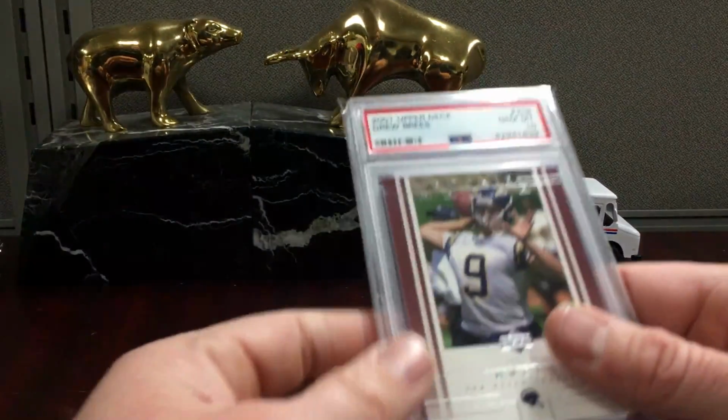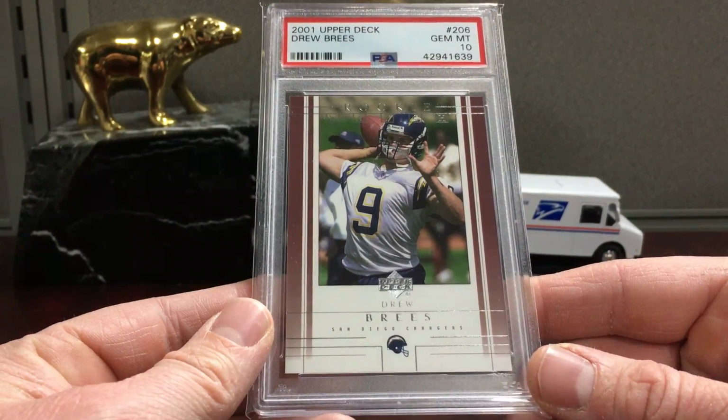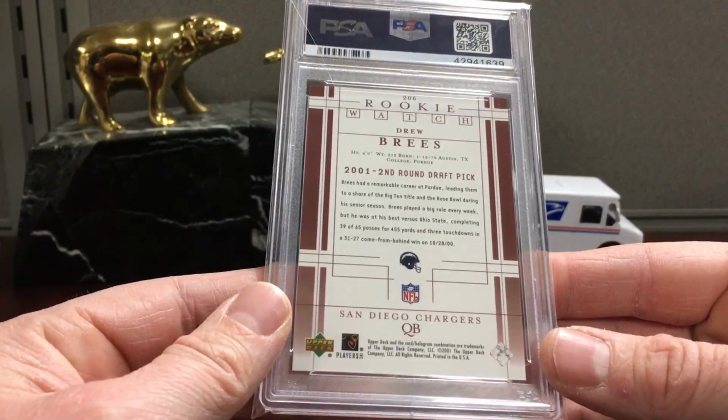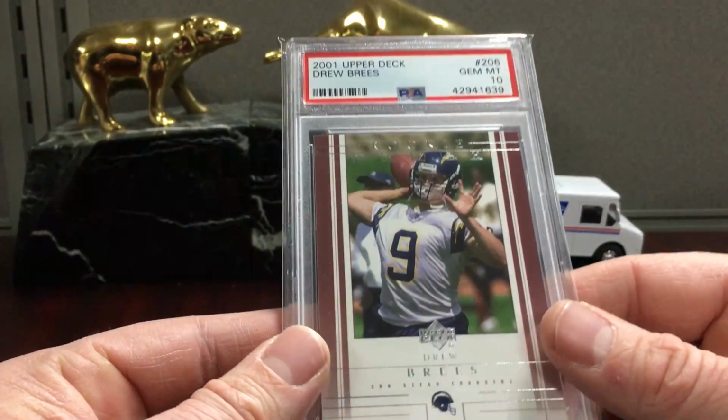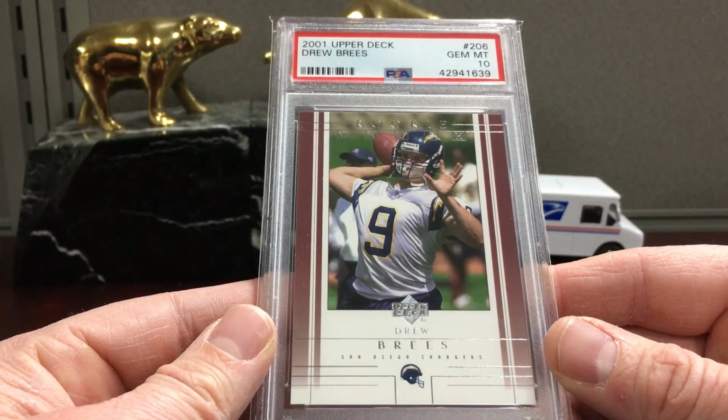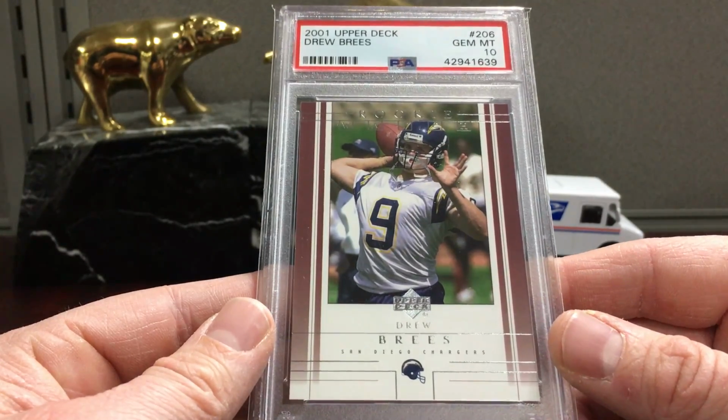So PSA 10 of the rookie watch. This is a great one. And I was looking at the actual card, and it's just pretty much flawless, so it's beautiful.